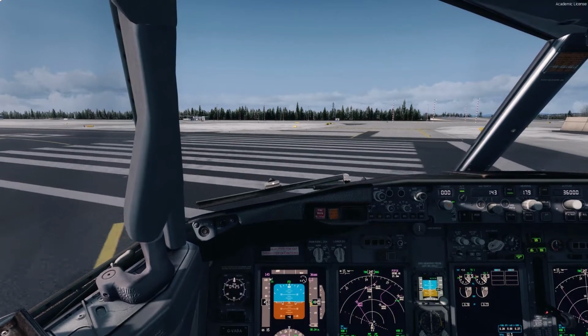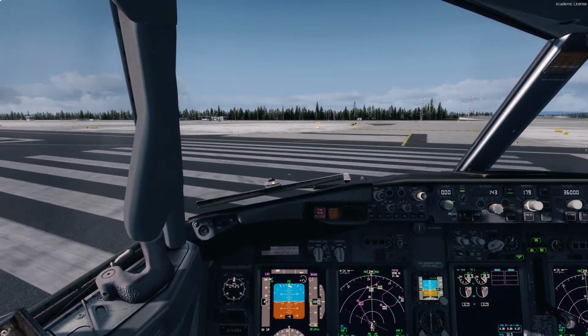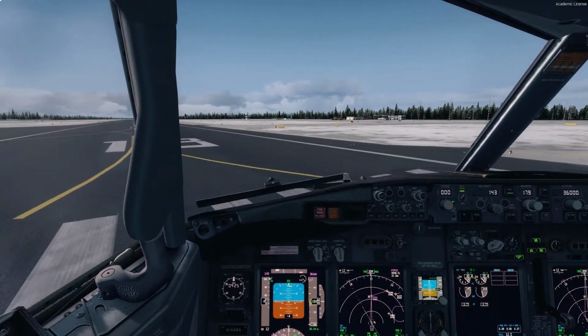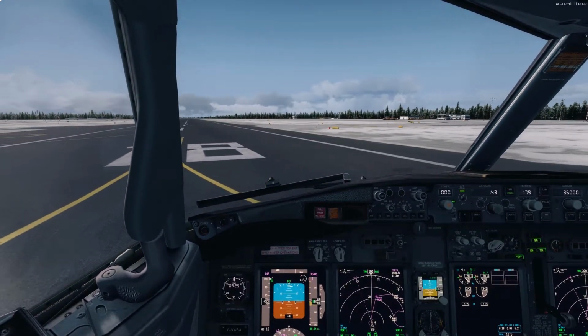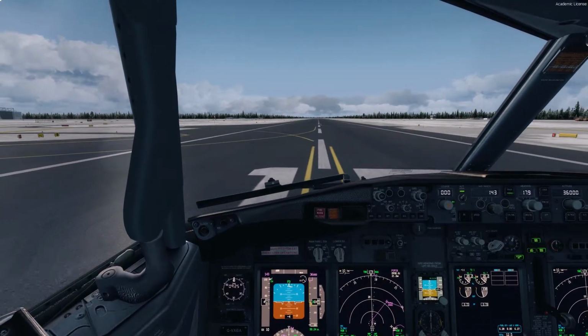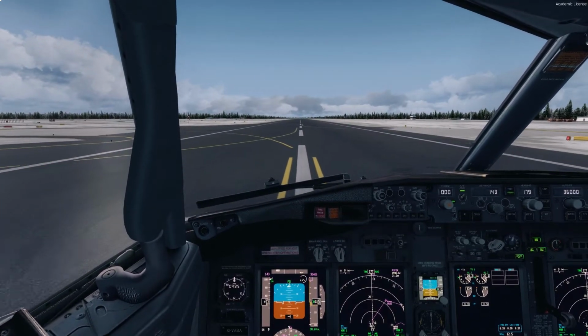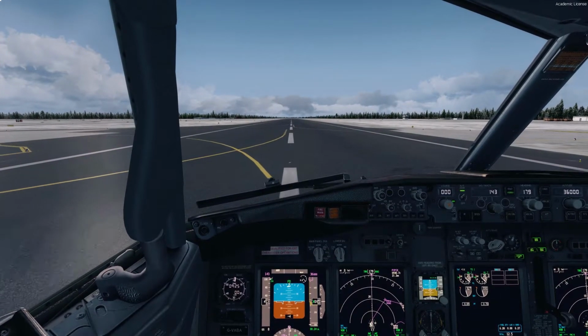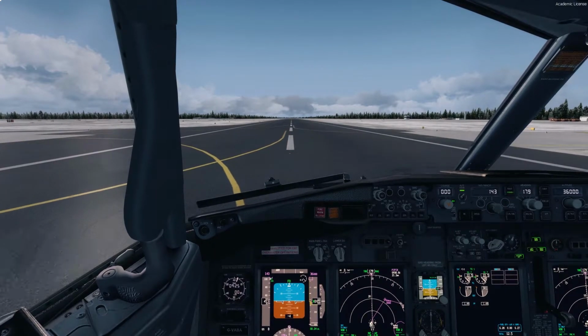9:25 AM. See if we can make a mess of this lineup. Almost. Still need to do a little bit of straightening out, but not too bad. Start the clock. Engines to 40%.